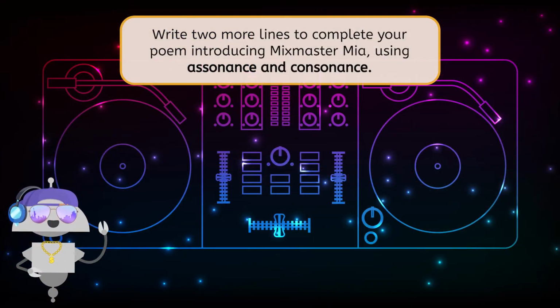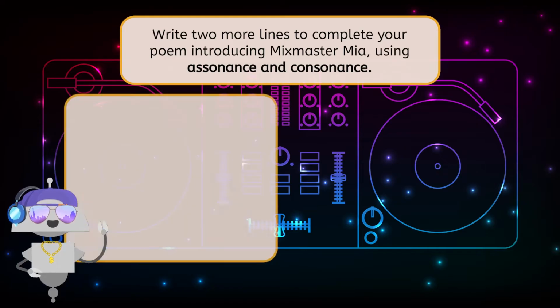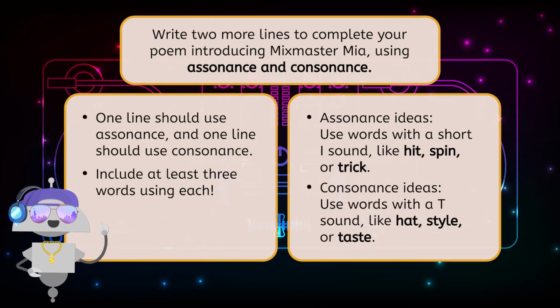How about Mixmaster Mia and the Mirror Shades in Metal? I like where this is going. Now write 2 more lines to complete your poem introducing Mixmaster Mia. One line should use assonance and one consonance. Pause and resume when you're done.